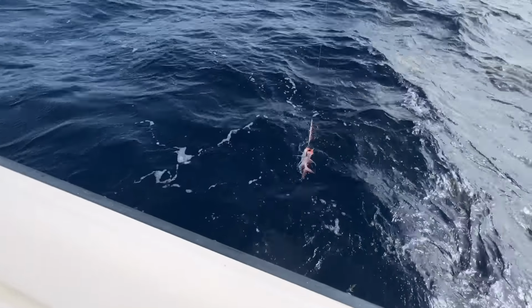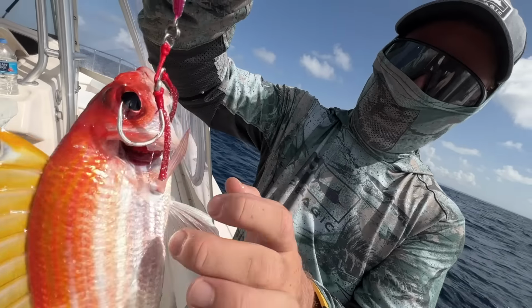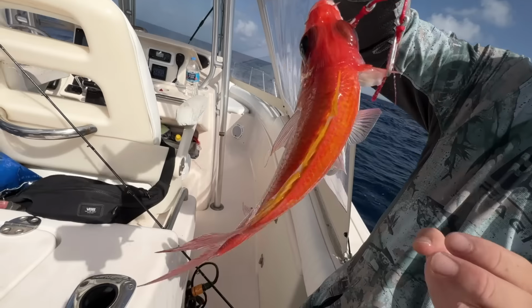Oh, we got a cook. It's also known as a squirrel fish. Look at that, like, medieval armory he's got there.